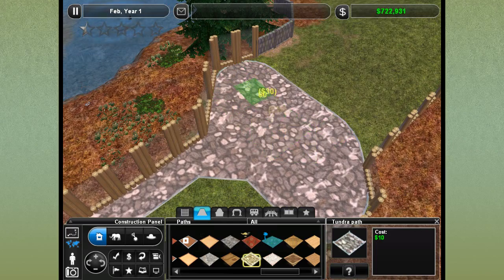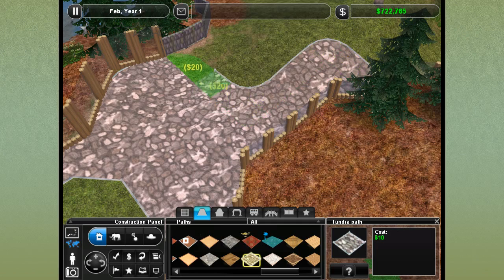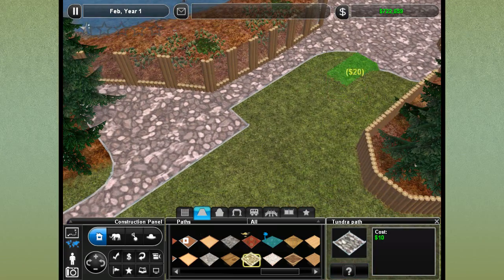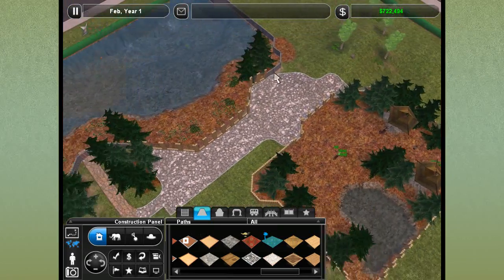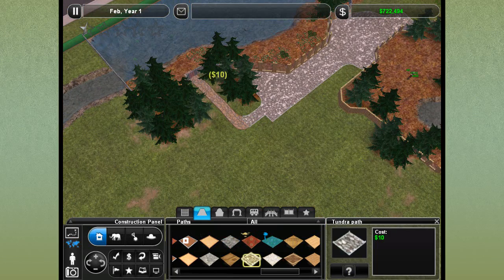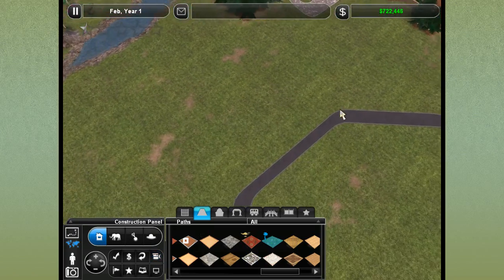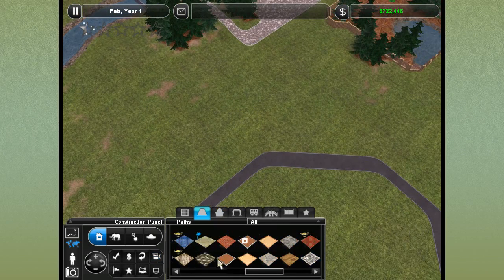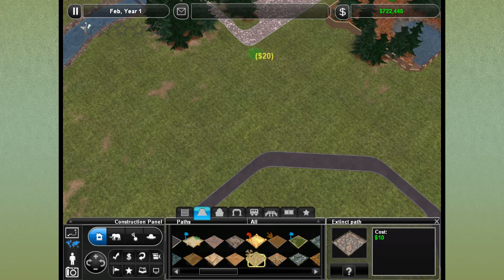The very, very, very rough beginnings of our very humble zoo. This is gonna be awesome. It's just gonna, like I keep saying, need a lot of fixing up. Alright, let's put that there. At least we've got a couple paths connecting it now. And we'll put this here. And actually, I think we will use the tundra path to connect down this way. Where did that tundra path go? Let's see. Or not the tundra path, excuse me, the extinct path, because it actually looks really nice. So we're gonna have it connect over here. Just like that.